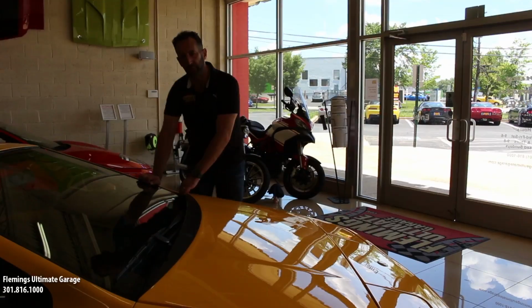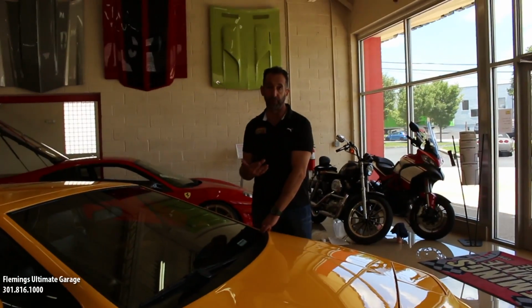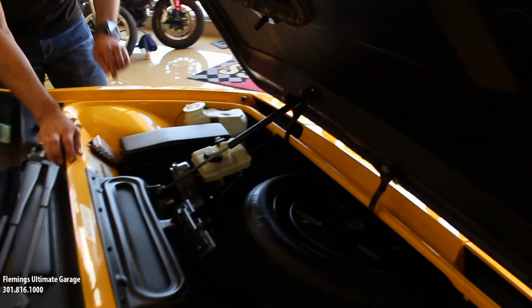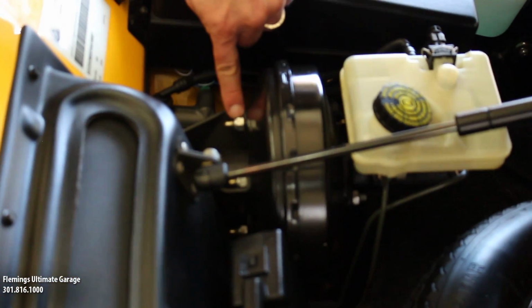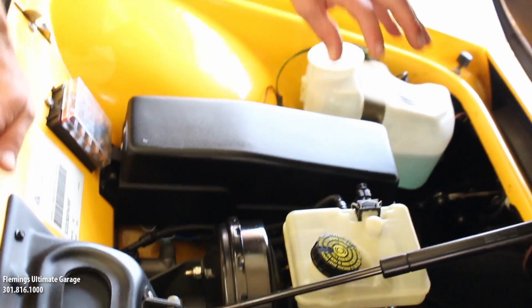Whoa. All right, so I want to show you a couple things, how I identify a car that's well taken care of and preserved, okay? So let's take a peek under here for a second. I want to show you the nuts that hold in the power disc brake booster, still in great shape. All of the pieces in here aren't corroded and old.